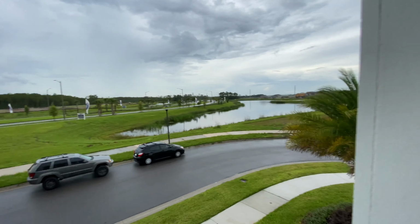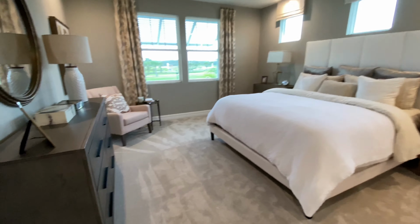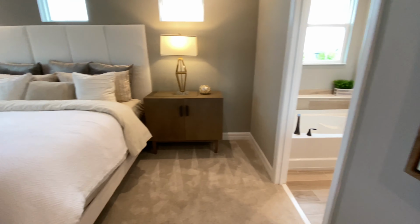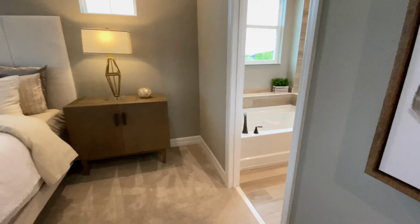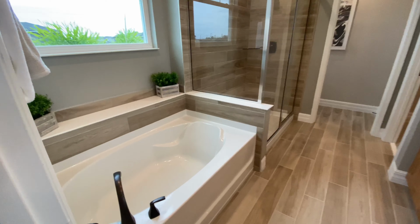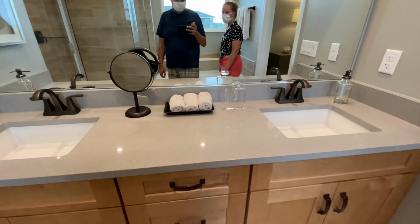This is the master bedroom. It is decently sized. That is a king size mattress in there. And look at the side table. So that just goes to show you how big that room is. You have a tub shower layout. Really nice. Oh, it's us. Hello. Hello.